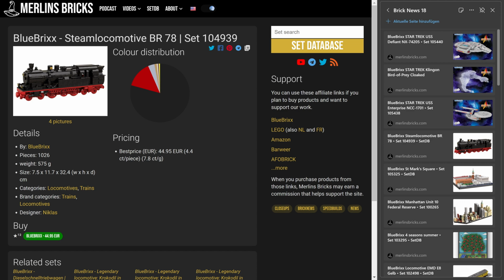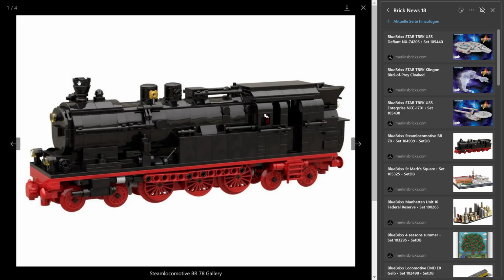To my knowledge, BlueBrixx is shipping within Europe. I'm not sure if they are shipping overseas, by the way. That's maybe something I should go check out. But anyhow, this is the BR78. BR in Germany is Baureihe. That's just how they call the steam locomotives. I think they do this to this day.